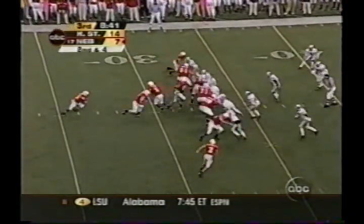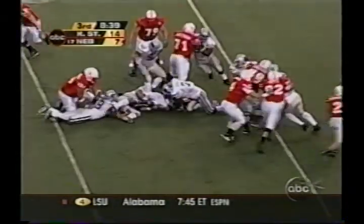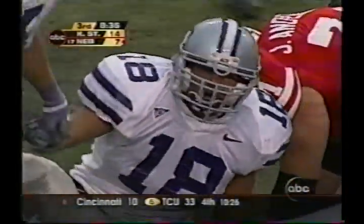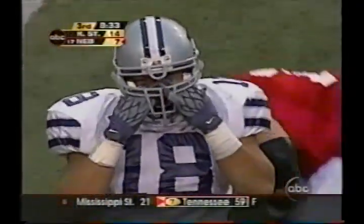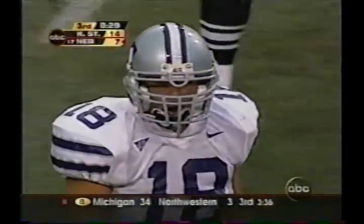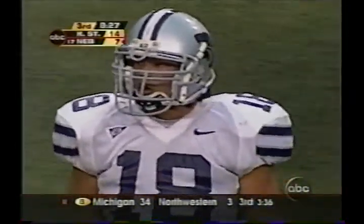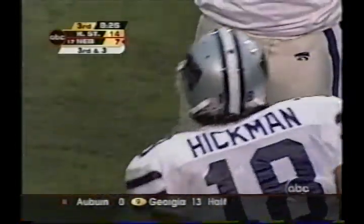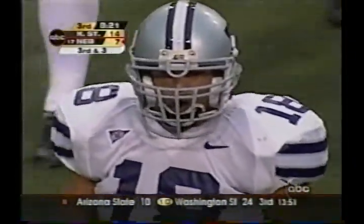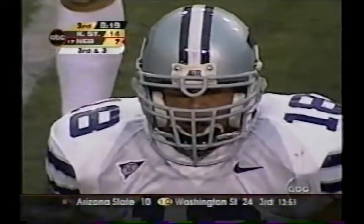Yep. Mr. Arut, second down. Ross is short of the first down. Stuffed by the K-State defense. There's Hickman, who's been very active. The senior linebacker out of Mesquite, Texas. That's a football town. Mesquite, Texas. Bull riders, football players. Man, I think there's two Mesquite players starting on defense for K-State.